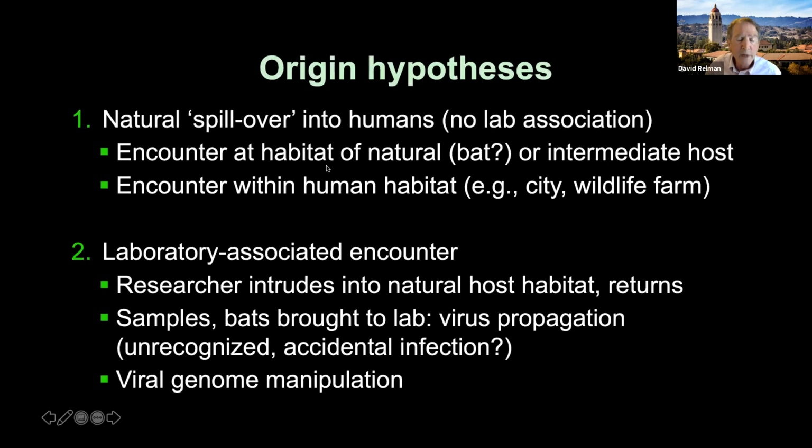I would say we can put them into two bins, although there is clearly a spectrum and a continuum across this landscape of possible explanation. The first would focus upon the likelihood of a natural so-called spillover, where the virus moved from a natural, presumably animal host, and because of the phylogenetic tree and the closest known relatives, we would say a likely bat host, and then spilled over into humans.